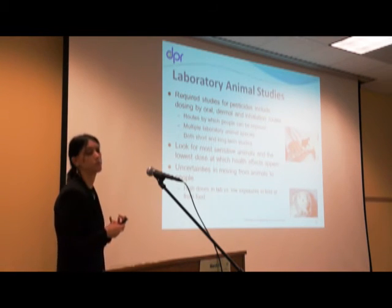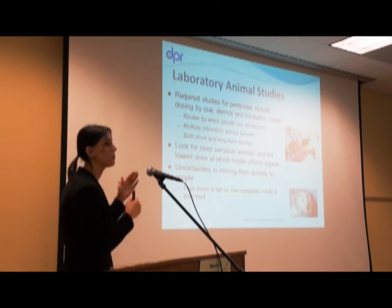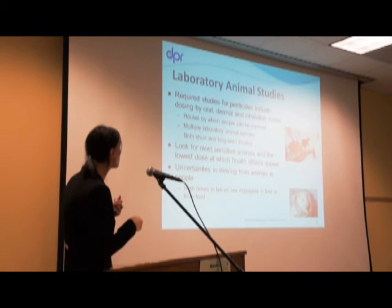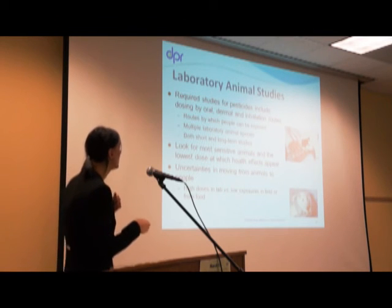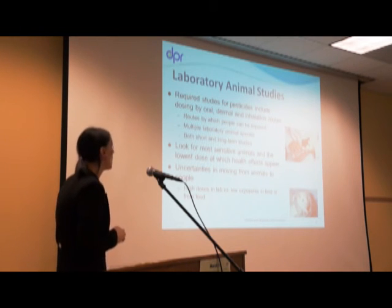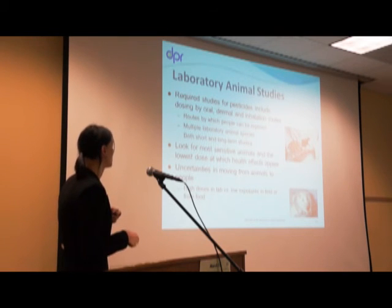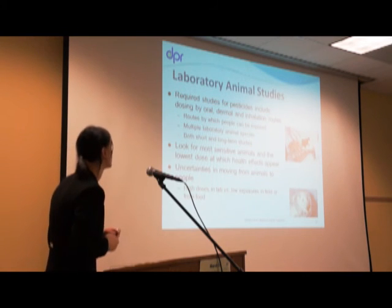Multiple laboratory animal species are used. That is required by FIFRA. If you remember the table that I showed you, there was a mouse, a rat, and a rabbit study, and we typically receive studies in dogs as well. What we do is look for the most sensitive animal. In the table that I showed you, it was a rat, and the lowest dose at which health effects appear. And of course, humans are not animals, and there is an uncertainty in extrapolating the findings from animals to humans.